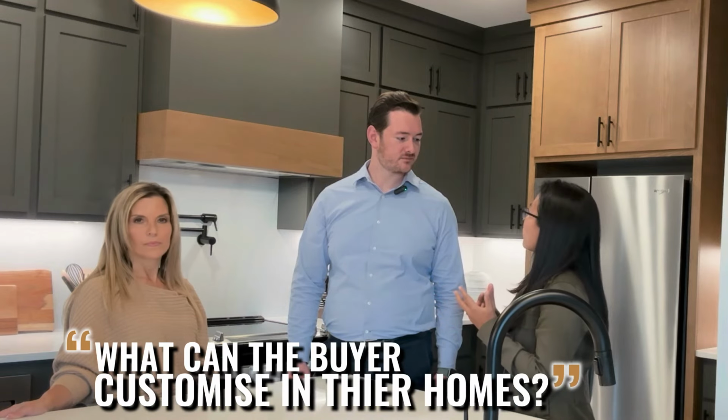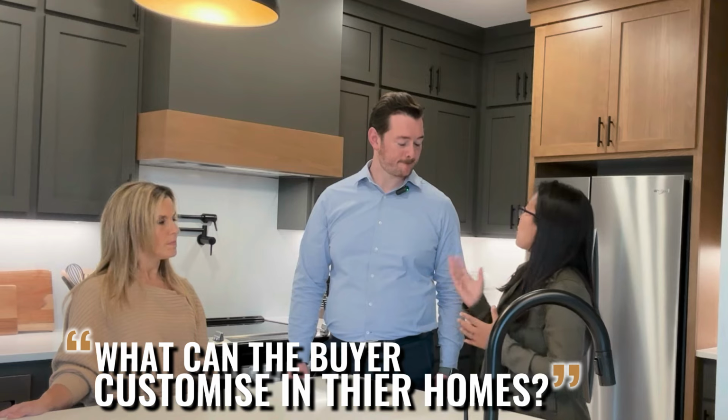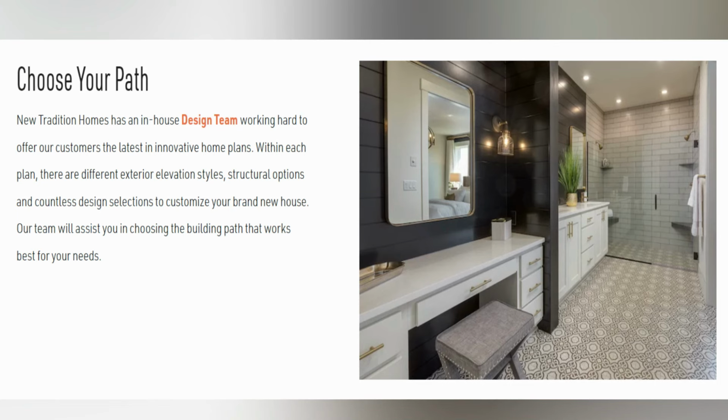And for the people that are looking to choose a New Tradition home, what can they customize with how they build the home? What can they change or modify? Can you tell us? Yeah, that's a great question. With all of our floor plans, we have some great options that our homeowners can choose from: optional structural things, extra windows, a lot of things to make it personal to their lifestyle.